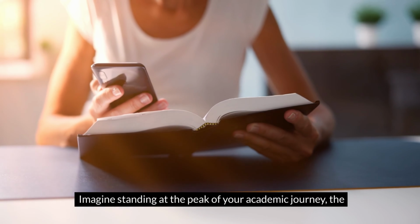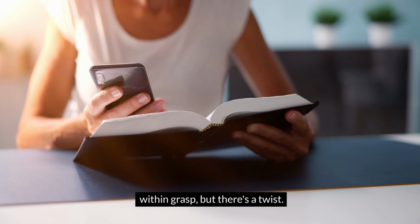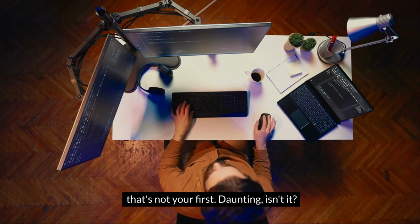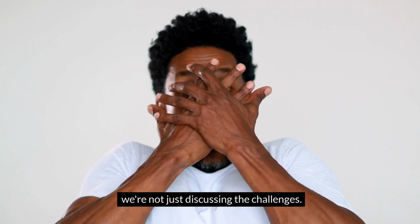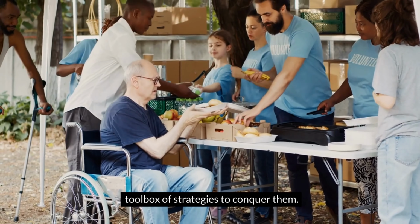Imagine standing at the peak of your academic journey, the culmination of years of hard work within grasp, but there's a twist. You're doing it all in a language that's not your first. Daunting, isn't it? But fear not, because today we're not just discussing the challenges, we're providing you with a toolbox of strategies to conquer them.